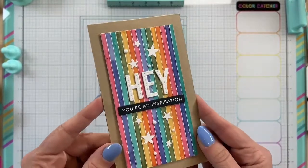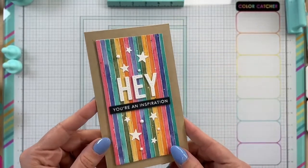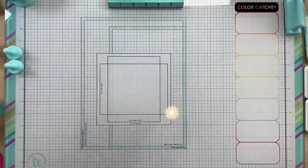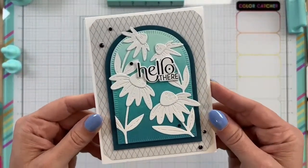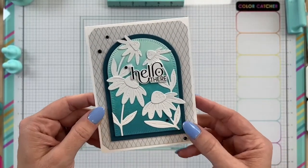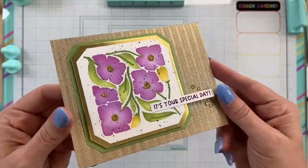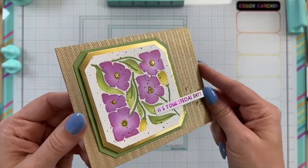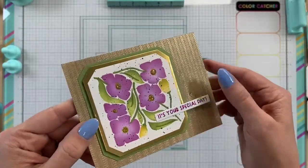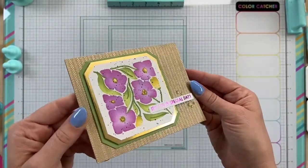She embossed the background in white embossing powder and then used watercolors to paint each of the stripes, which I think is so fun. And then Susan created this one using the fine diamond background stamp. Another fun one. Love that. And then Sue Banker created this one. Look at that background with the tweed embossed in gold onto toffee cardstock, and it looks and feels almost like the fabric itself. So love that.